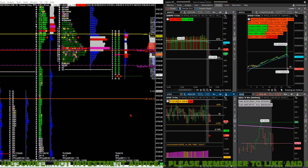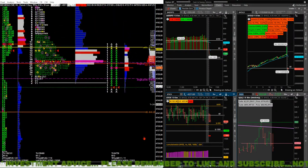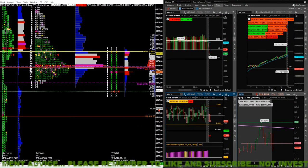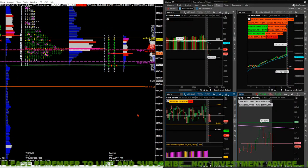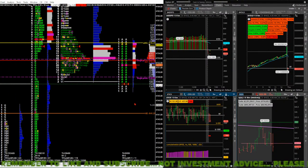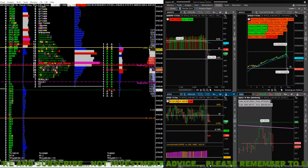So here's a peek back into this balance from yesterday. If the market gets accepted back in this lower balance, you'd really be looking for it to trade down to that 41.20. That's kind of where I'll be looking to see if it wants to go.